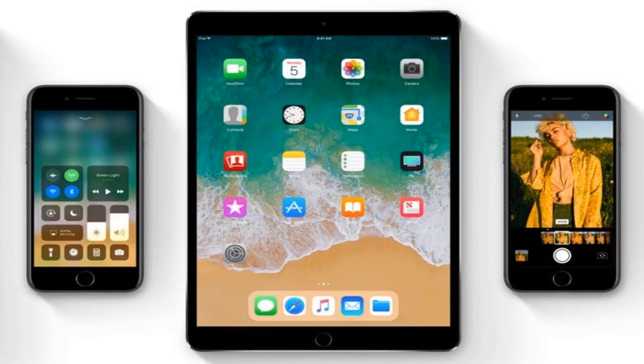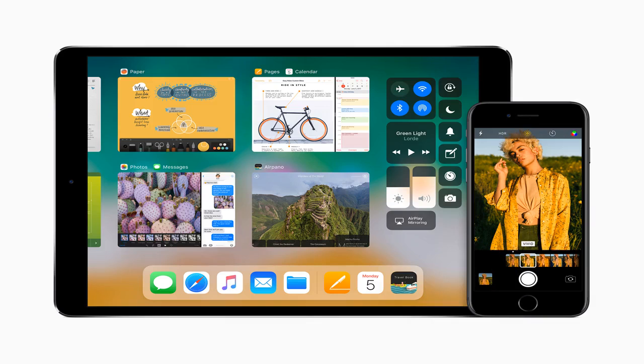iOS 11 is available in developer preview today, with a public beta program going live by the end of the month. The OS will be available for free for users on iPhone 5s and upwards, as well as all iPad Air and iPad Pro models, 5th generation iPads and iPad Mini 2 and later.